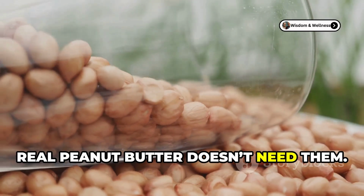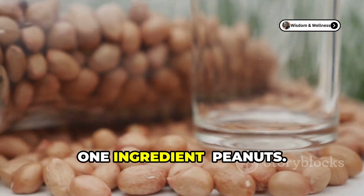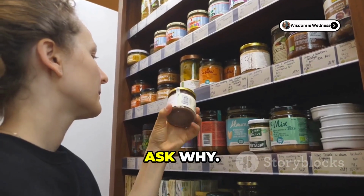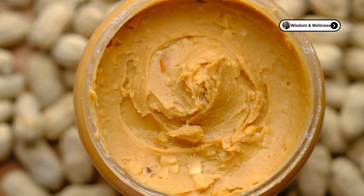Real peanut butter doesn't need them. Look for a short, simple ingredient list. One ingredient: peanuts. Two if you like salt. Anything more? Ask why. Don't be fooled by fancy names. Let's move on.